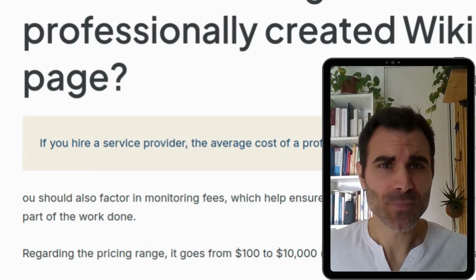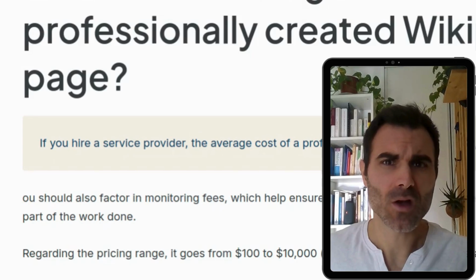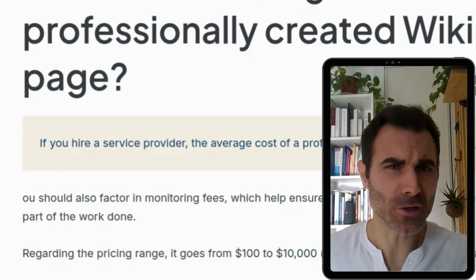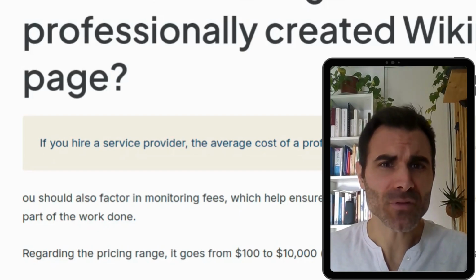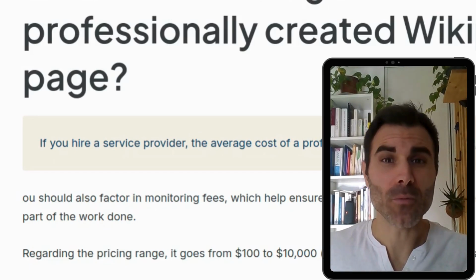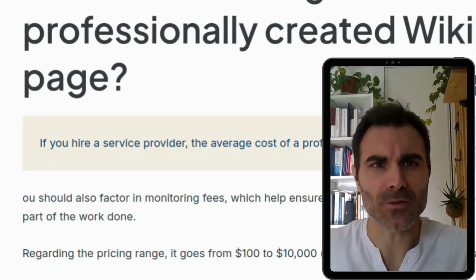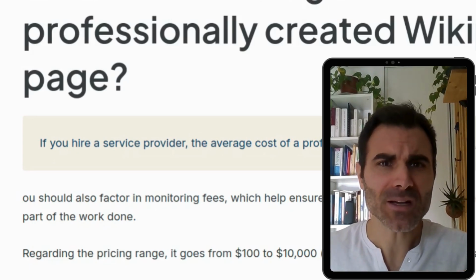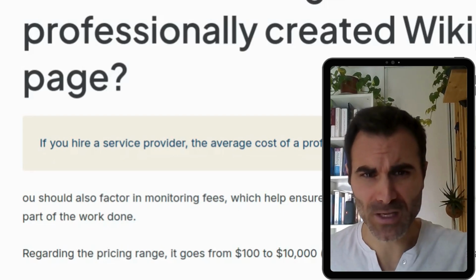If you hire a service, expect to pay around $2,200 on average. But keep in mind there are monitoring fees as well, which help ensure that no other editors undo your work unfairly. This can be an additional cost that's often overlooked. Regarding the price range, it can go anywhere from $100 to $10,000, with the average low end price being around $1,300 and the high end around $3,100. Now let's talk about how to find the best price for your Wikipedia page.